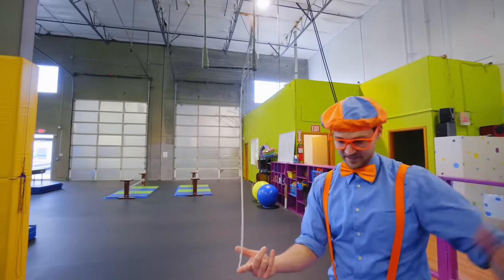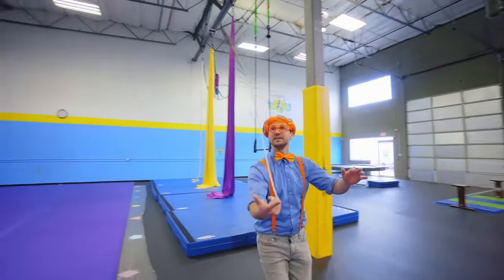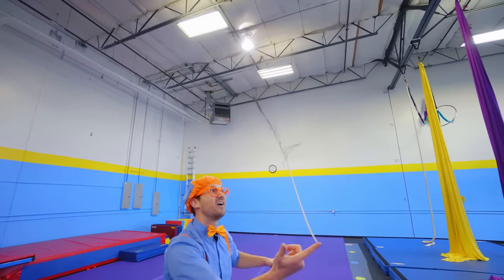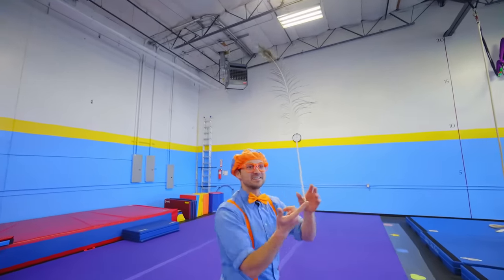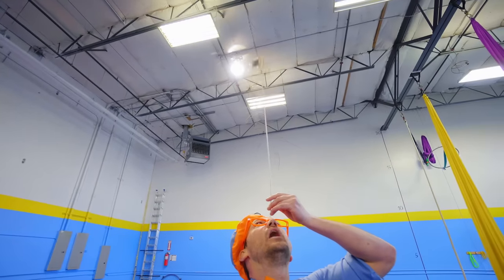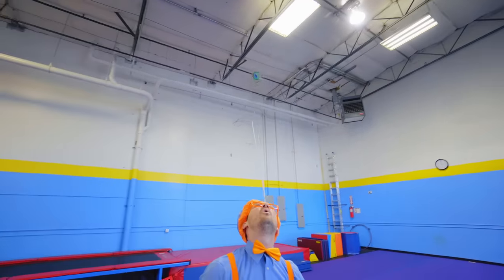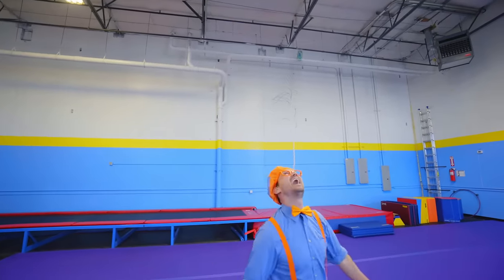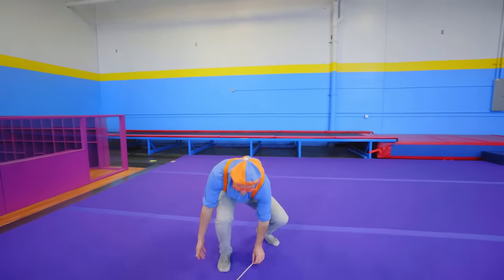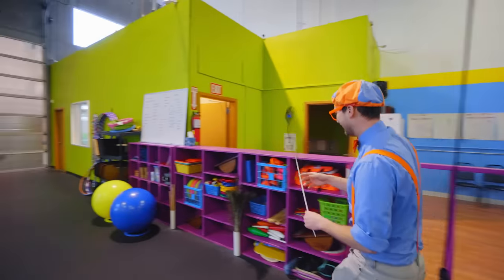Whoa! You can do it by standing in the same area, or maybe I can do it while moving. Whoa! This is hard! Whoa, check this out. Ready? Let's try and put it on my nose. Whoa! I'm balancing it. Yeah, that's so silly while balancing. It's so much fun.